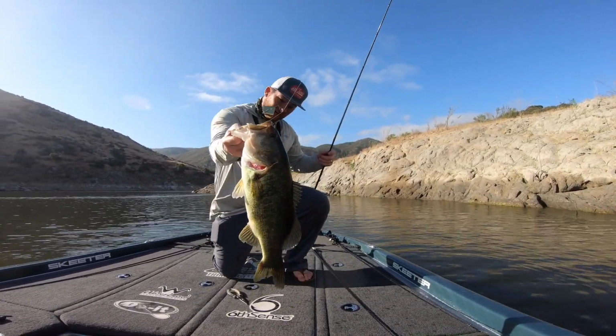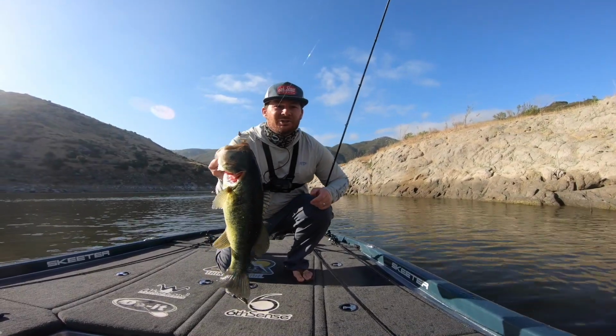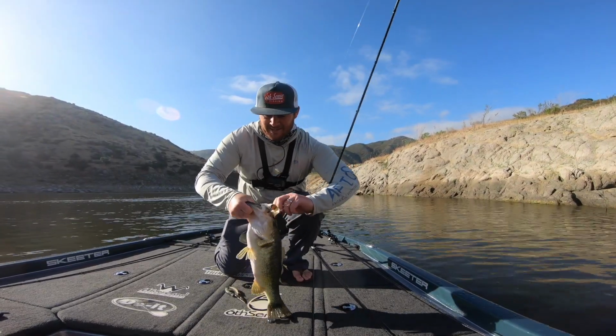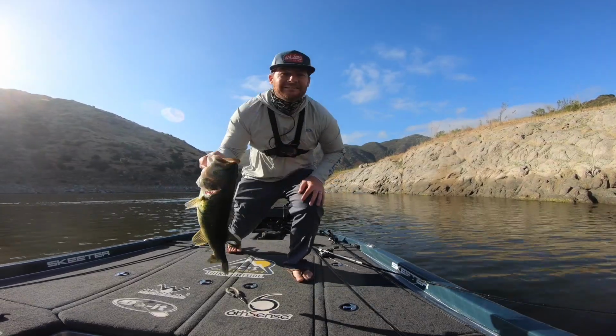Oh my gosh. Angles. It's all about angles. Getting this thing as close as you can to the cover. They just pin it up against the bank. It's what it's all about, guys.